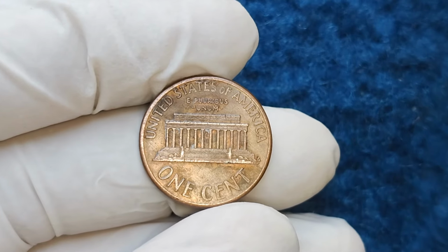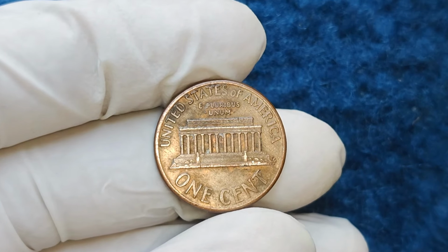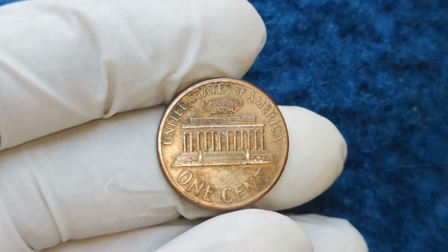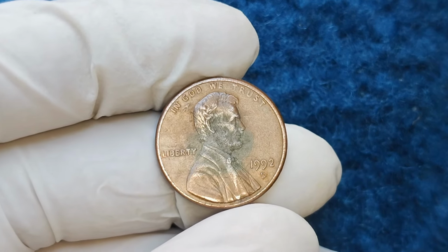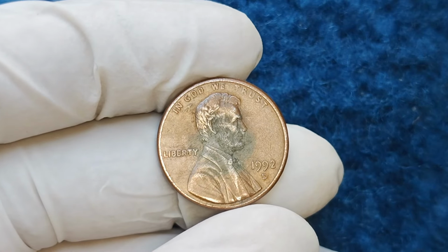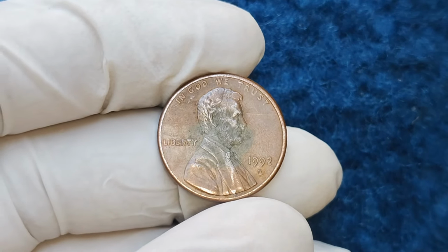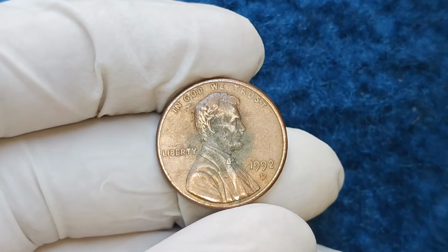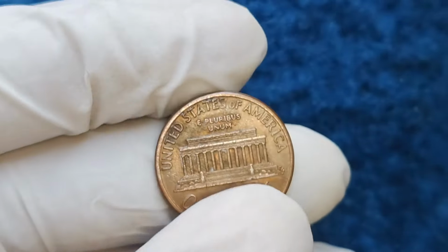Now, I'm sure you're wondering, how do you actually sell one of these $1,000,000 pennies? First, it's crucial to get your coin graded by a professional. This is where the experts come in, and they'll confirm whether or not your penny is the real deal. Once it's certified, you can list it at auctions or sell it through reputable dealers. Just make sure to do your homework first. Scams are out there, and you don't want to be taken for a ride.